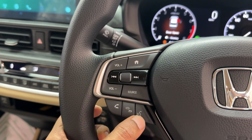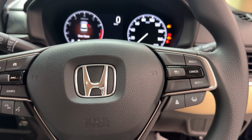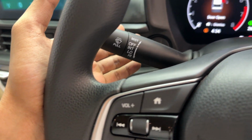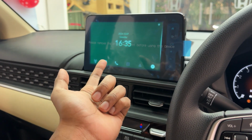Also, you've got other phone buttons as well. And on the right, you've got the cruise control switches along with the ADAS functions as well. So you can access those Honda Sensing functions via these buttons. Behind the wheel, on the right, you've got the light stalks. And on the left, you've got the wiper stalk. Now getting back to the infotainment, like I've already said, this infotainment has been inspired from the Elevate.